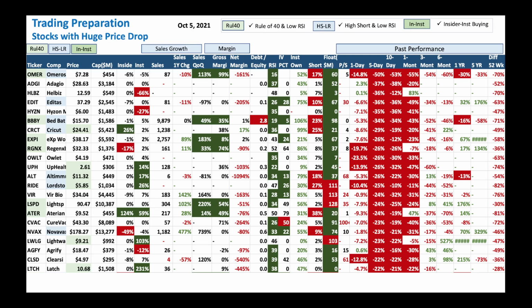So with that, also look at the rule of 40. Some of the stocks where we have a green highlight in the first column satisfy the rule of 40, identified by quarter-over-quarter sales growth plus gross margin greater than 40. Those are some great stocks that you can buy, taking advantage of this downtime and huge drop. For example, OMER, nice sales growth and gross margin, and we got the same story with Bed Bath and Beyond, EXPI, RGNX, and so on and so forth.